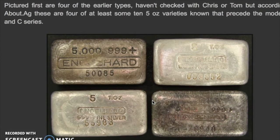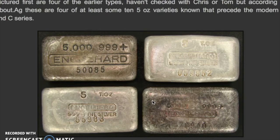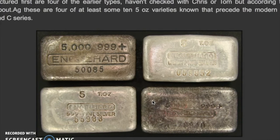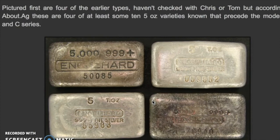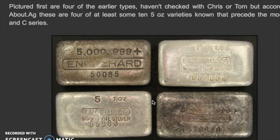Haven't checked with Chris or Tom, but according to about.ag, these are four of at least some 10 5-ounce varieties known that precede the modern P and C series. Let me read that again. Pictured first are four of the earlier types. Haven't checked with Chris or Tom, but according to about.ag, these are four of at least some of the 10 5-ounce varieties known that precede the modern P and C series.